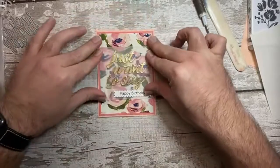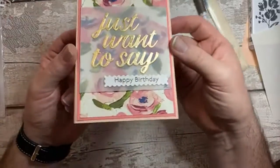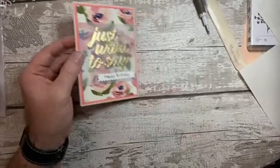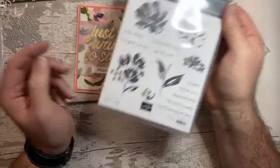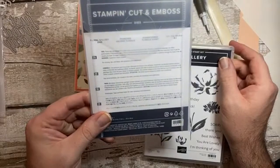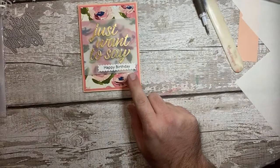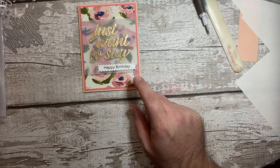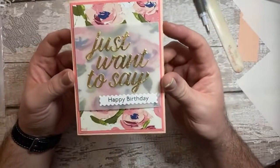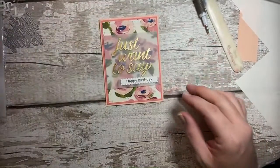And there we go. There is tonight's happy birthday card using the lovely Art Gallery stamp sets with the Floral Gallery dies, and using the designer series paper, which, what is it? Fine Art Floral Designer Series paper. And there we go. So who is going to win a happy birthday card? Who's going to get a birthday card from us?